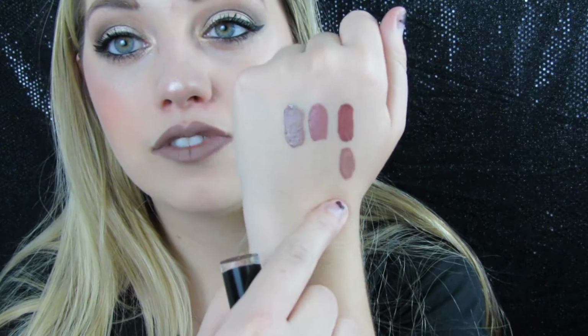While I'm still on the topic of liquid lipsticks, I also went to Violet Voss and I picked up 2 liquid lipsticks from there. This one is in the color Muse. I actually haven't opened this one up yet, so I'm gonna swatch Muse. Okay, so the one thing I want to say about the Violet Voss liquid lipsticks is they aren't as creamy as the others. So this one is the color Muse from Violet Voss.